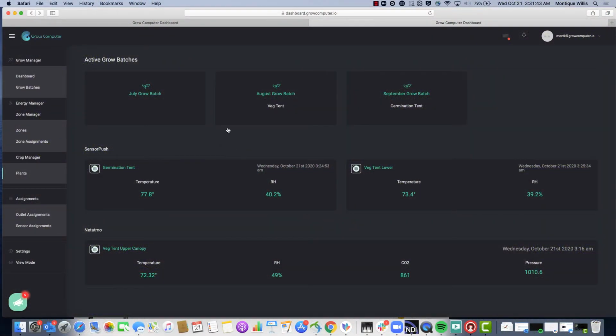Okay, so we're going to quickly move through this application, but here's a very quick overview of our platform. We have grow batches at the top. These are active batch sessions that are being grown, or cycles of plants that are being grown.